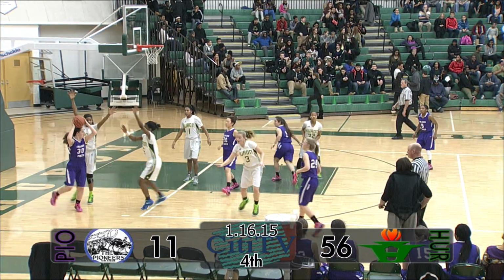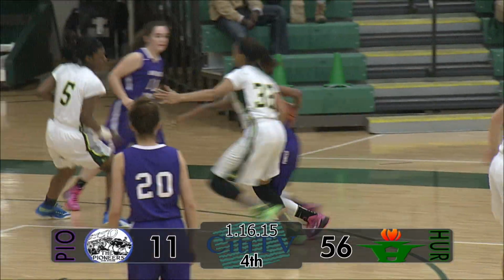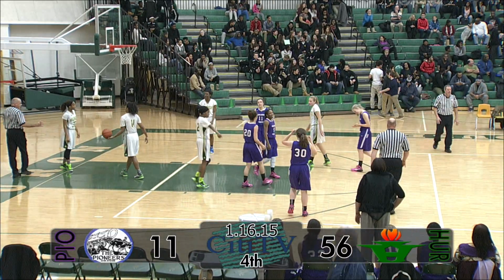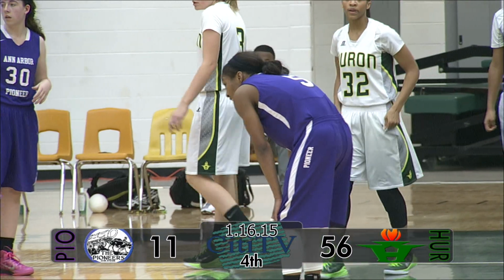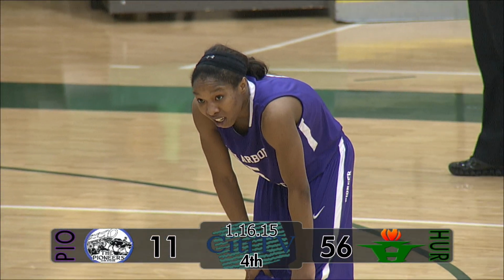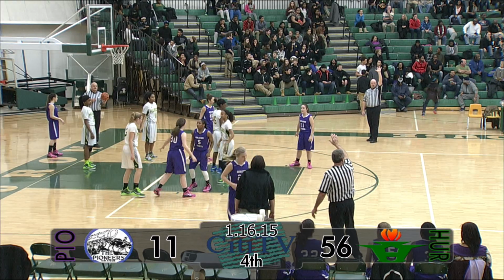Nice screen under there. 4.5 to play here in the fourth. Stroud saves that from going over the timeline. Oh, Hampton with the shot. Are they going to give her the continuation? Doesn't look like it. Didn't look like she dribbled anymore, but dang, for the effort, I think they should count that one. Yeah, running clock, approaching 4 minutes to play here in the fourth quarter. Huron with the dominating lead.